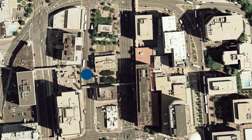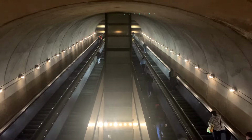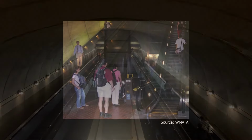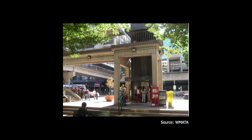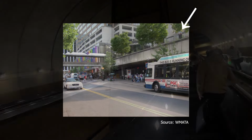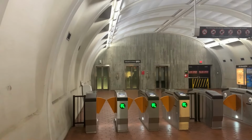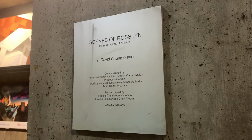It's also one of the stations that has physically changed the most since opening, as evidenced by one of the few pieces of abandoned infrastructure in the system, a defunct elevator shaft protruding from the middle of the escalators. The elevator had its own fare gate at platform level and used to lead to both the street level and to a skybridge connected to the Rosslyn Metro Mall, complete with its own pylon. The elevator shaft now leads nowhere, being replaced with a new elevator bank instead of fare gates, which opened in 2013. At the top of the escalator bank, however, you'll still find the wonderful Scenes of Rosslyn, a mural by Y. David Chung, pointing out the various landmarks of this neighborhood.